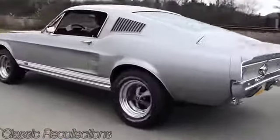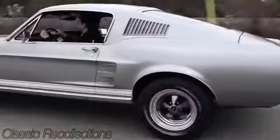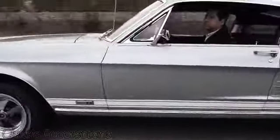Owning it is like having the American dream, I feel like. It's kind of corny, but it's true. It's just really something that you can't just order and buy today. It's a rare car.